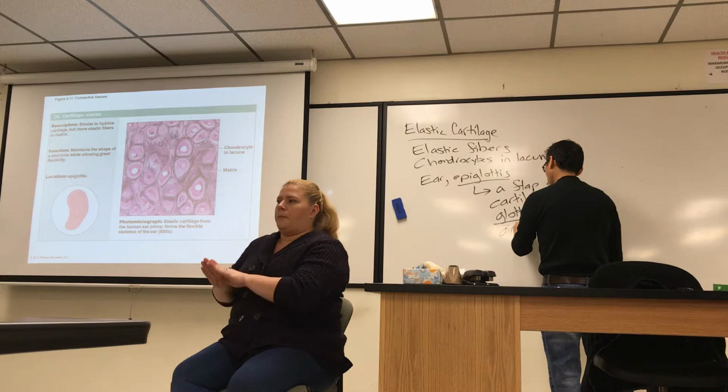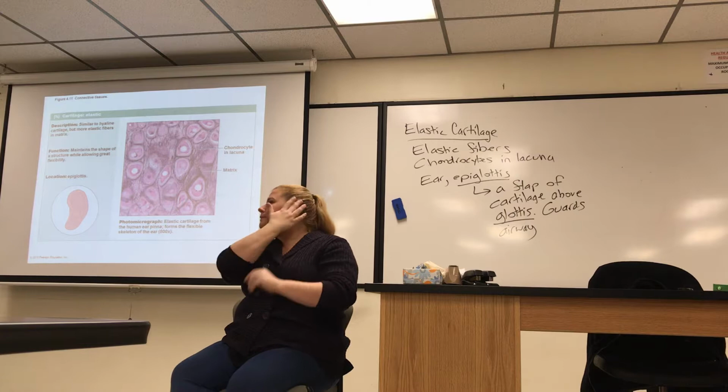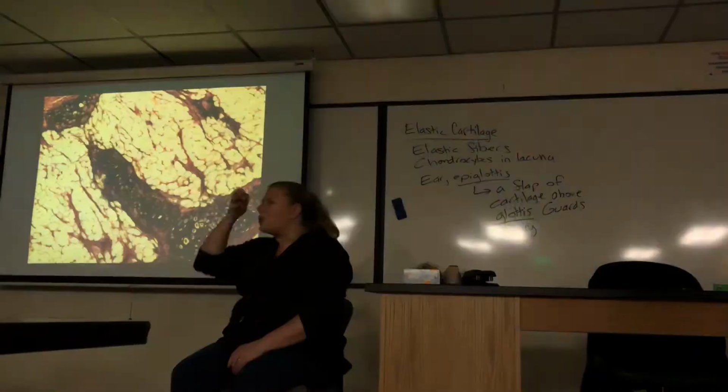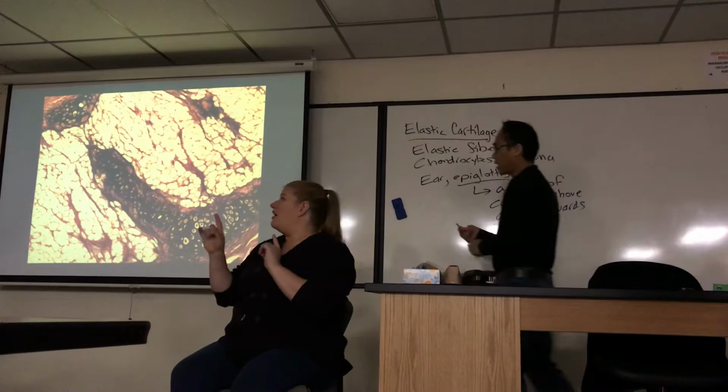So what do your ears do? They funnel sound waves. Anyways, I don't really like that picture actually. This picture is better. Let me turn the lights off. Look for the almost black color. This is a lower magnification, and I see other tissue types here, but the elastic cartilage with the chondrocytes and lacuna is in this black area here.